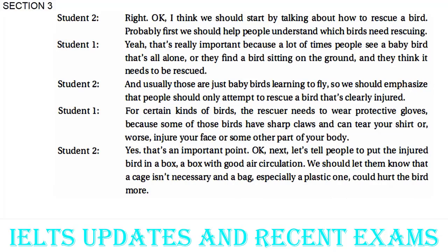Okay, I think we should start by talking about how to rescue a bird. Probably first we should help people understand which birds need rescuing. Yeah, that's really important. Because a lot of times people see a baby bird that's all alone, or they find a bird sitting on the ground and they think it needs to be rescued. And usually, those are just baby birds learning to fly. So we should emphasize that people should only attempt to rescue a bird that's clearly injured.